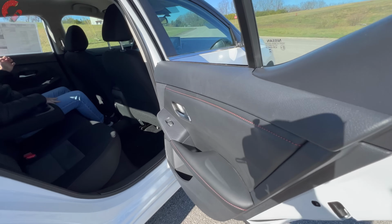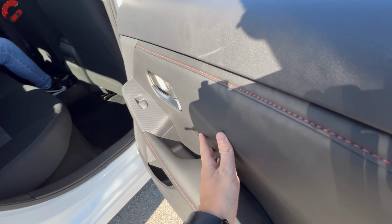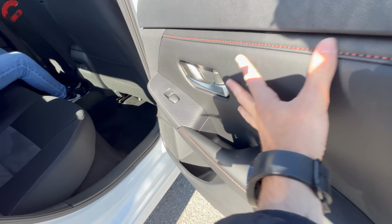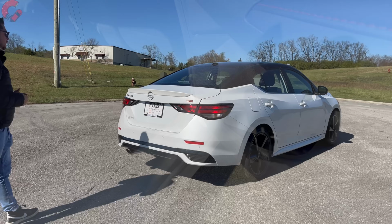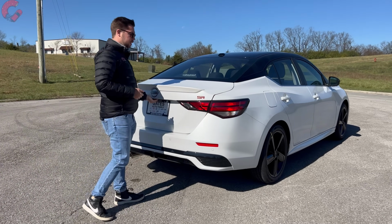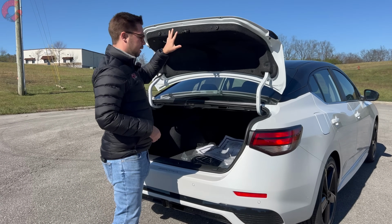We have a hard touch material on the upper part, but we do have a leatherette really going through the vast majority of the door trim as well as on the armrest portion. And then we have a little bit of bottle storage down at the very bottom. Now walking up to the trunk on the Sentra, there is a button underneath of the lid, so you just open it up like that.